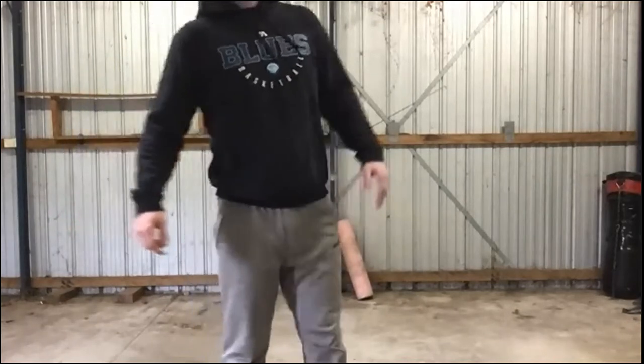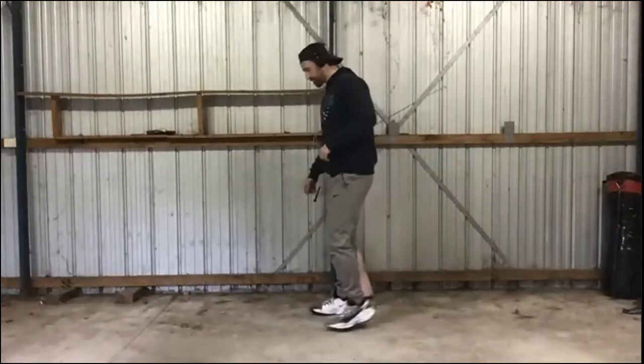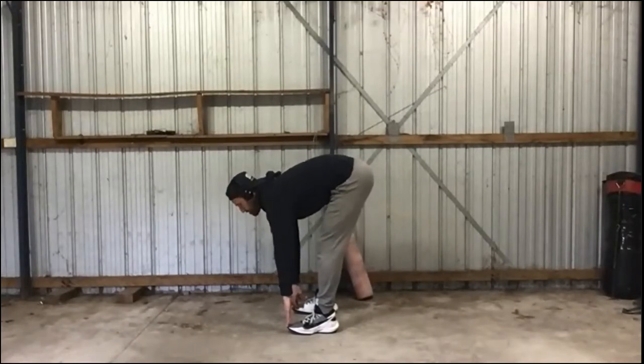Awesome. All right, and a quick hamstring stretch. So just standing up, we can just go two hands straight down to the ground. Try and touch your toes. Try and keep your back as straight as possible.